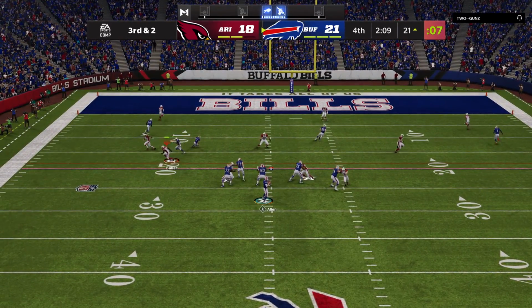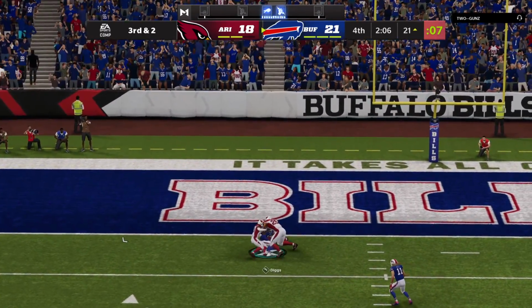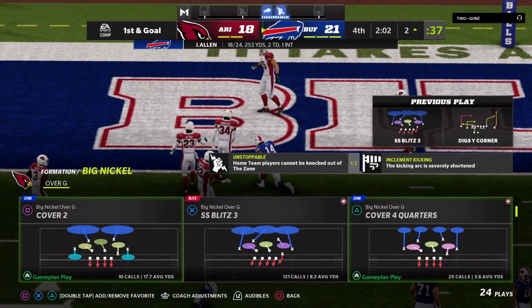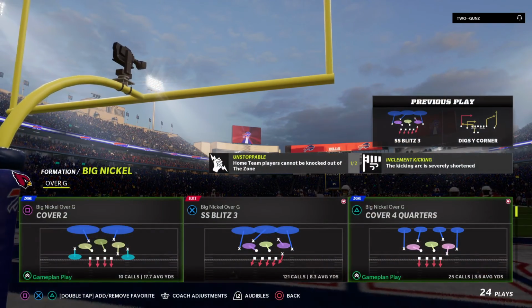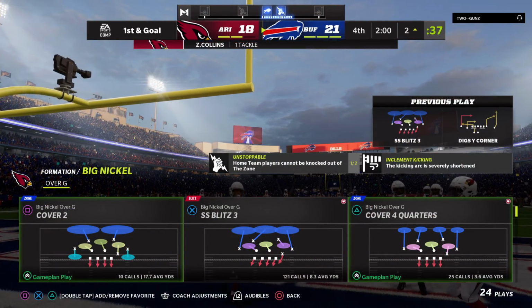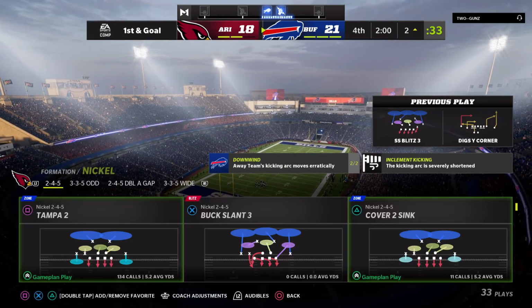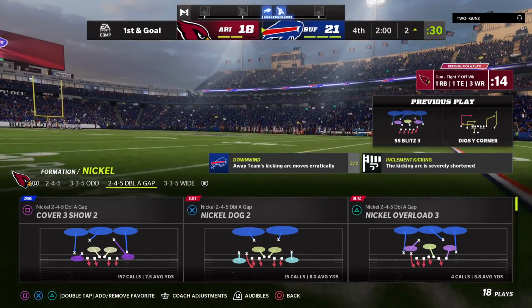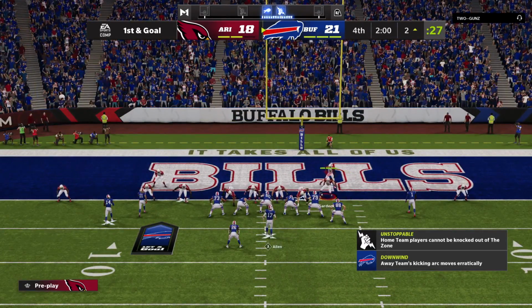Now Allen. And he's got it. And he'll be taken down at the 2-yard line. 3 points separating these two sides with 2 minutes left to go in the 4th. First and goal at the 2-yard line. So it's Bills football here as we get you reset.